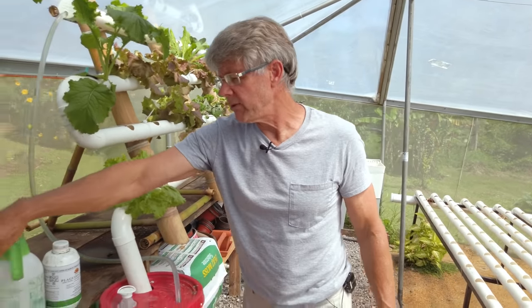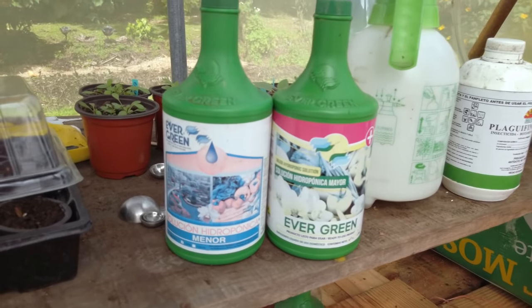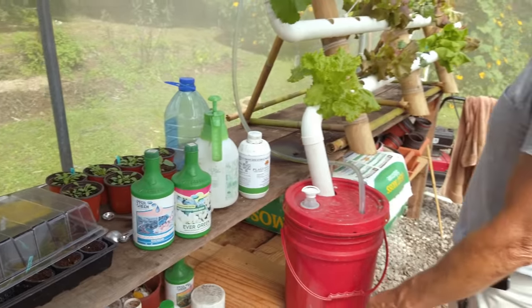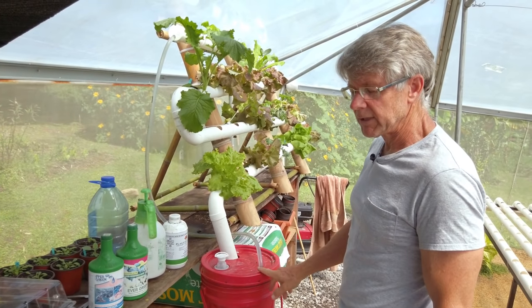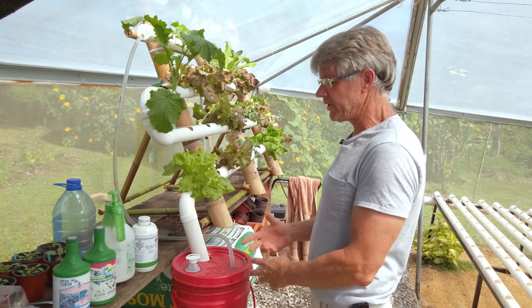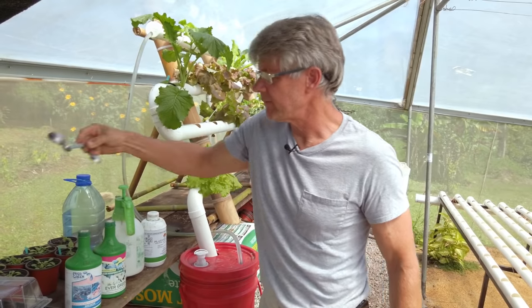You can buy pre-made nutrients, which I used in this system just to see if it would grow as well. It's more expensive to buy it this way, but it's very convenient. All I do is, the directions are right here. You add 5 mils of this solution per gallon, or per liter, I should say. And it lasts for about a week, but it's simple. I don't have to measure too much, just a simple measuring spoon.